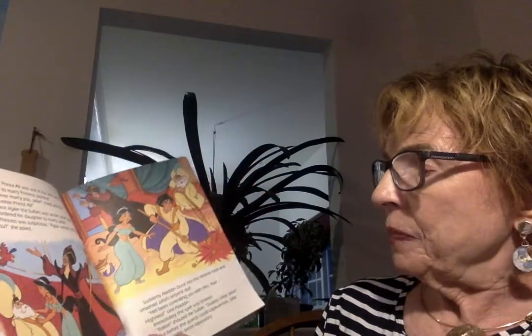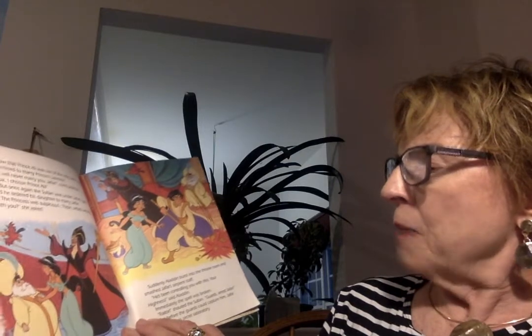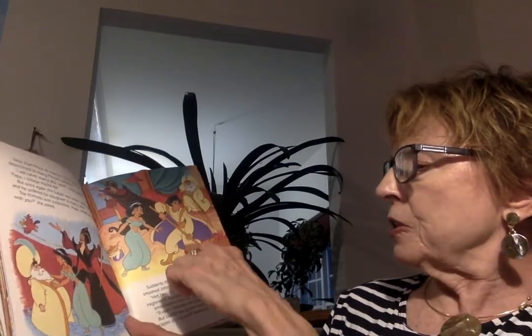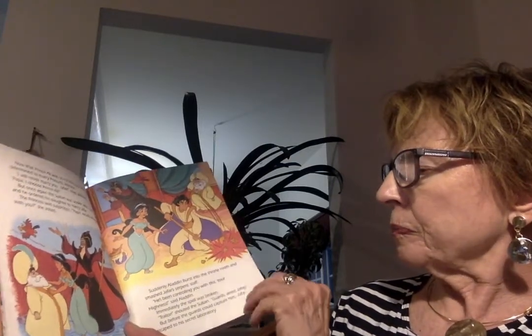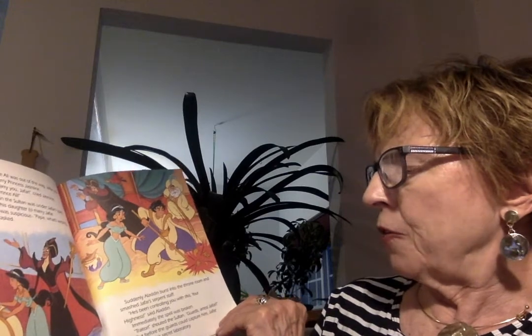she asked. Suddenly, Aladdin burst into the throne room and smashed Jafar's serpent staff. "He's been controlling you with this, Your Highness," said Aladdin. Immediately, the spell was broken. "Traitor!" shouted the Sultan. "Guards, arrest Jafar." But before the guards could capture him, Jafar escaped to his secret laboratory.